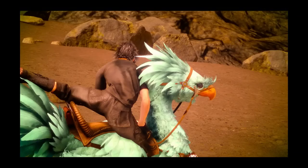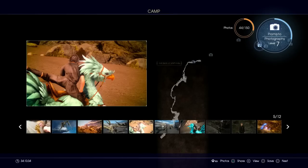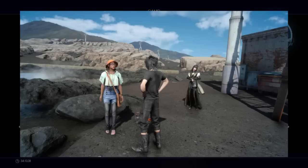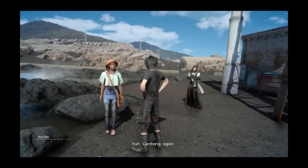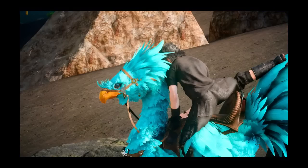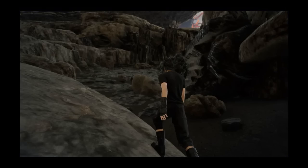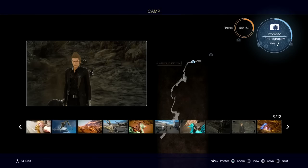Why? Stop it. Stop taking pictures of me getting on the chocobo. It looks super awkward. That's like the 20th one. It's getting really weird. Gentiana again. There she is. When was she here? She wasn't. This time, I'm sure of it. And the plot thickens. She just teleports into your photos, being weird. Stop it! What is your problem? It's getting really weird. Why do you keep taking the same photo over and over again?